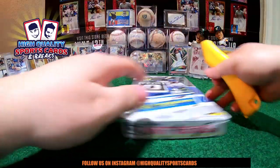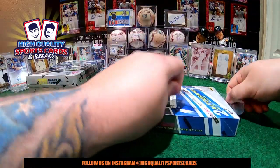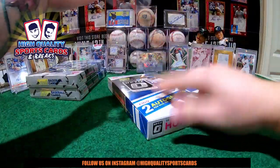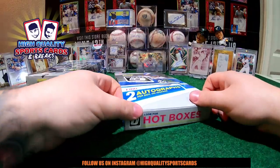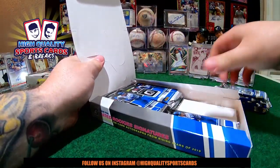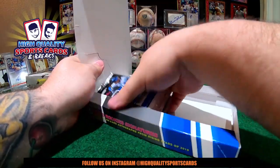All right, so we got the Eloy Jimenez, my friend. And we got Taylor Trammell. Wasn't a hot box on autos, but was a hot box on the nice two pieces. Let's see if we can hit a hot box, my friends, on these three left. Hopefully, a 5 out of box. I like those more than the parallel one.